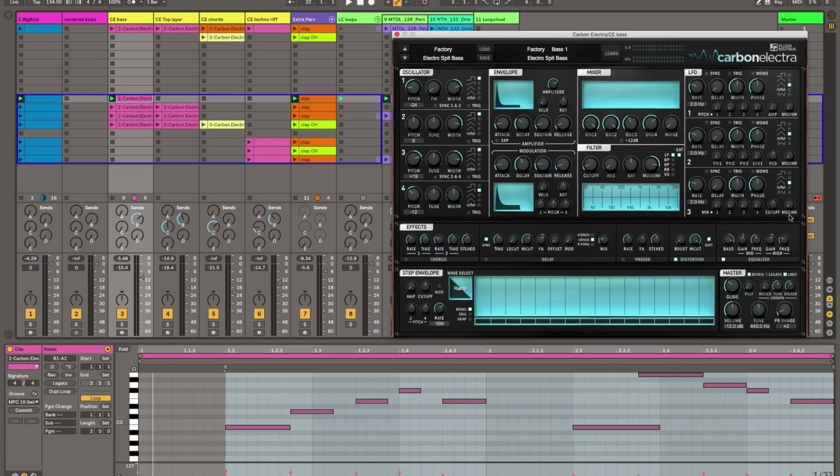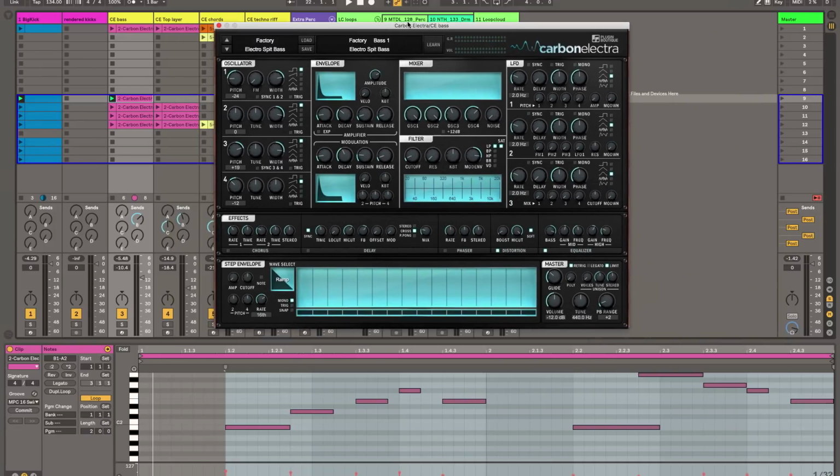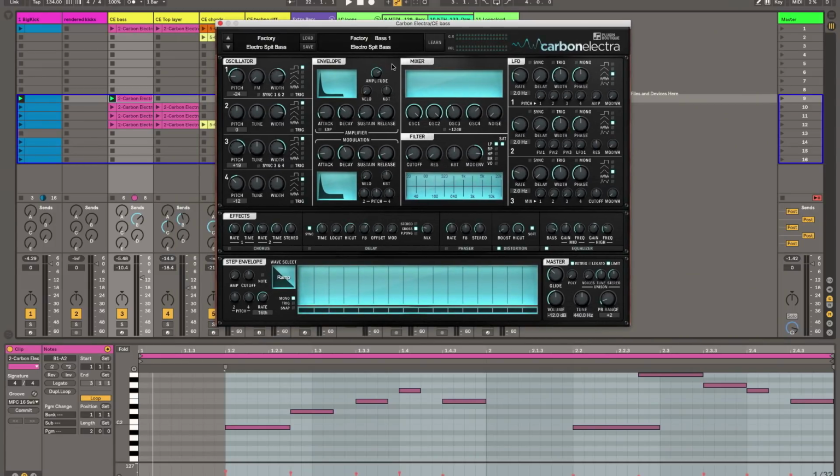But I'll just quickly run through what we're seeing here before we actually dive into how we might make some sounds. So straight away, what you can see here is there are 4 oscillators in total. We've got coarse tuning, fine tuning. We can change the waveform there from pulse width to saw to triangle, sine, and as I said, a sample and hold variant of noise, meaning it's pitchable.